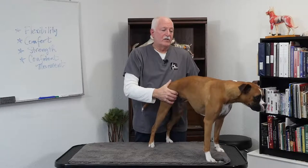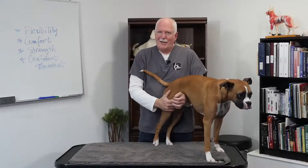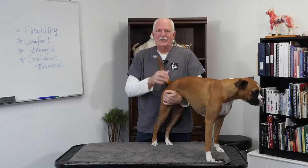Sometimes afterwards, she'll just be really tired. Next day she may be sore. There's always the possibility that the dogs get injured a little bit. They could step in a hole, they could trip, they could tumble. So there's all sorts of things that happen at the playground. And so what massage does is help bring these dogs back into balance. So the things that we're working with in massage are these four items here.